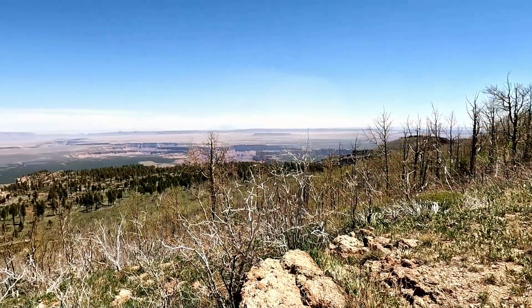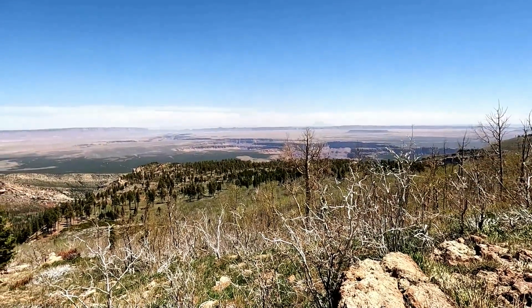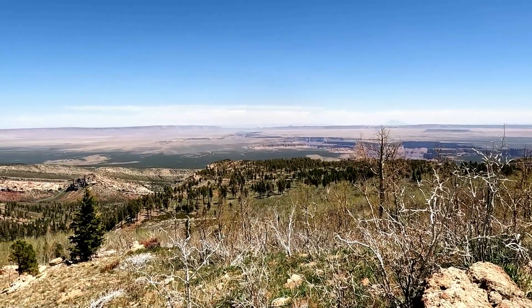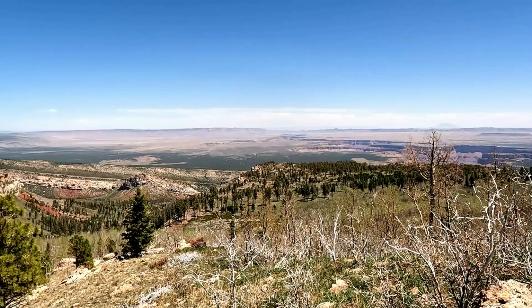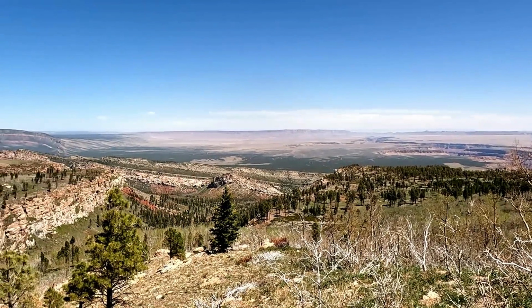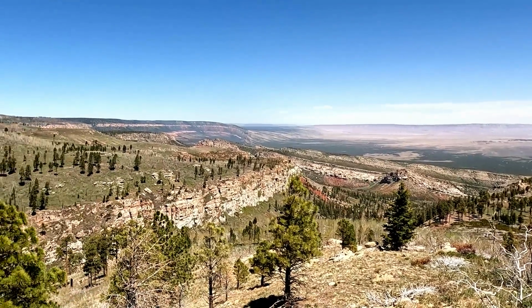Sitting here having lunch, and I noticed there's a couple of dirt roads that are following the rim of the Grand Canyon down there. I wish I could zoom in on them. But that's making me think, oh boy, I bet you there's some free camping down there that's not on any of the apps. So maybe at a later date, we'll come back through here and see what we can find.